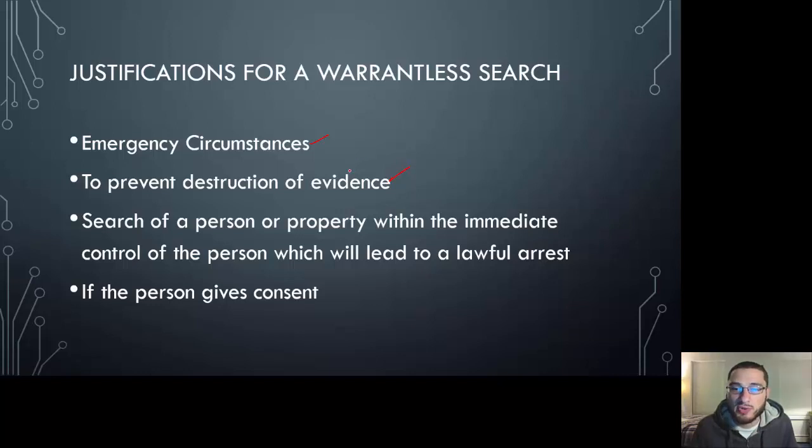Another exception is a search of a person or property within the immediate control of the person, which will lead to a lawful arrest. A lot of times you hear about people doing drugs or something, and cops come up, they put it in their pocket, and they're like, you can't search me. Well, they have probable cause, and now it's a warrantless search. They know that they are going to arrest you when they take that pipe out of your pocket, or that syringe or whatever it may be. Ultimately it does lead to a lawful arrest, because they did just see with their own eyes. As much as people try to deny, nah, you didn't see, it didn't happen like that, they're going to search you, and then it leads to a lawful arrest. So that's an excellent example of a warrantless search.